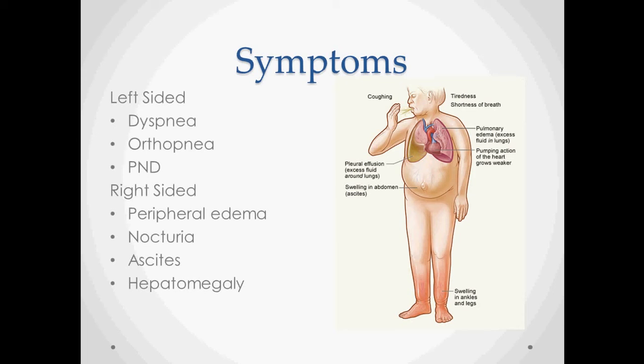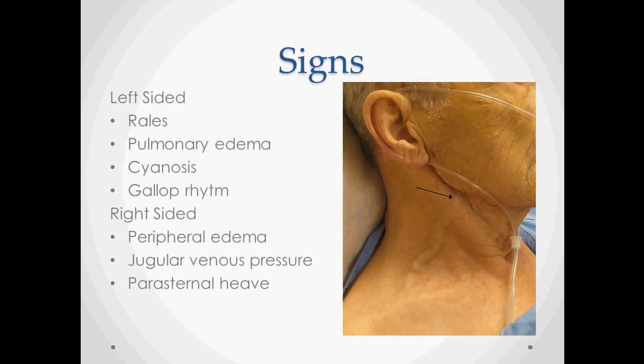Peripheral edema, nocturia, ascites, and hepatomegaly are all associated with right-sided heart failure because the blood is backing up in the body because it's not being pumped properly by the right side of the heart. Some of the signs are associated with these same physics principles. If we have fluid backing up into the lungs, you get rales, edema, cyanosis due to not getting enough blood to the peripheral tissues, and a gallop rhythm. And in the right-sided, again, we have peripheral edema. Your jugular venous pressure increases, as you can see in the picture here, and you can get a parasternal heave.